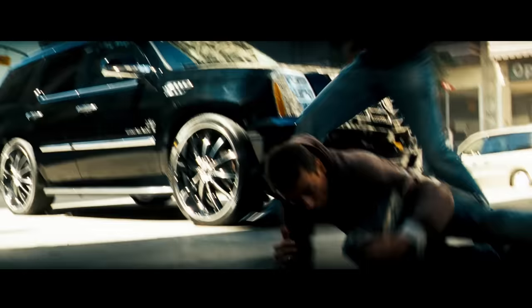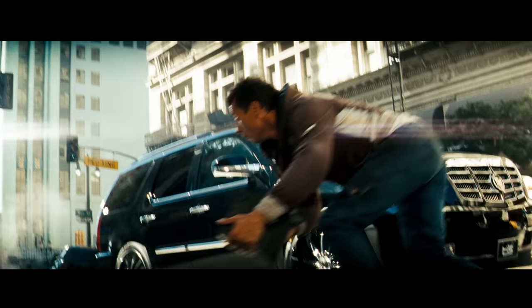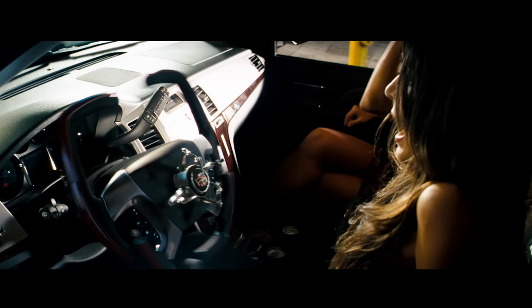Till this day, we still don't know if the whole car was affected by the Allspark's radiation or just the steering wheel alone. Hell, I'm still wondering whatever happened to the poor driver that had her face violated.